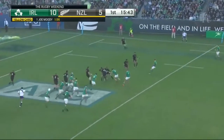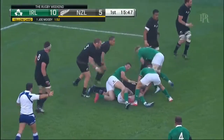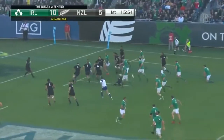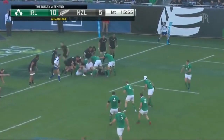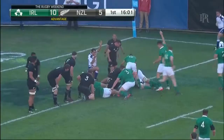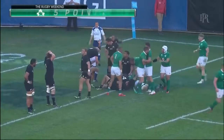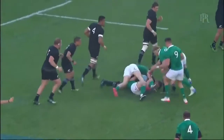Advantage. Another penalty from New Zealand in the red zone. Free play for Ireland. Oh, space opens up. Carney within half a metre, just couldn't stretch and reach for the line. Is it in? Ireland get the try. Brilliant work. A real right to get in from there. Jamie Heaslip, I think it was, against three All Blacks.